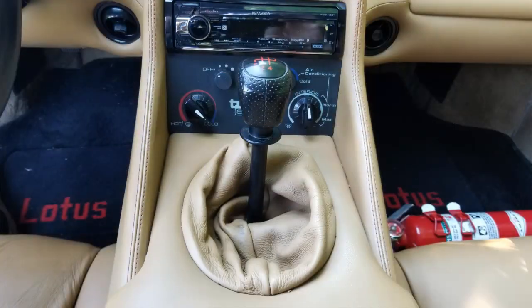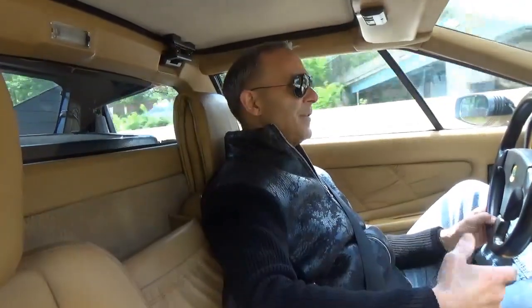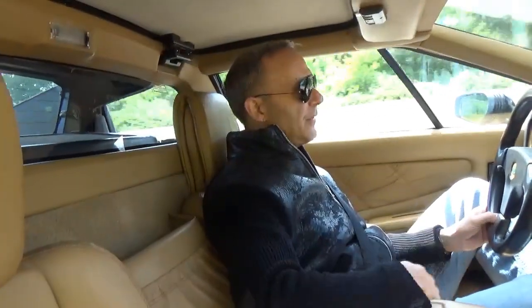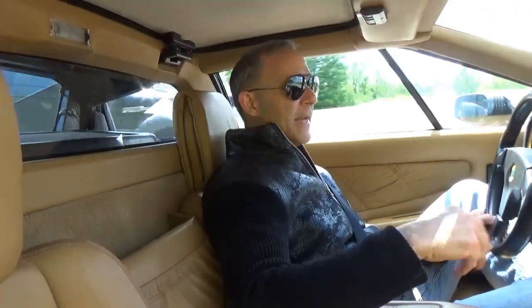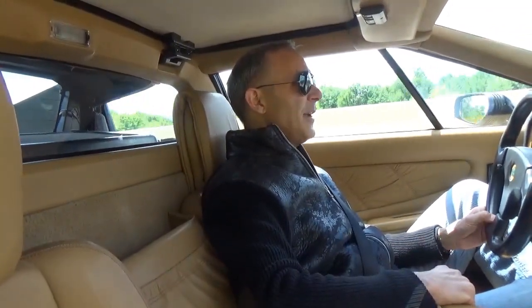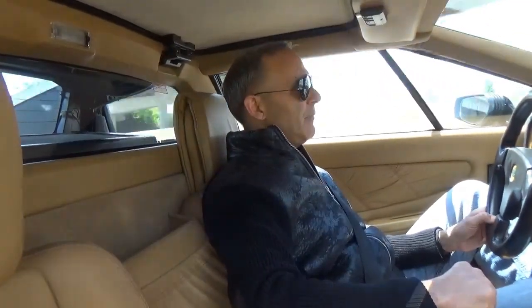It has a 5-speed gearbox. This car is 100% stock, except for the radio, but I do have the original radio. I ended up putting this Kenwood radio in it with a little mic. It's got Bluetooth, so obviously I can talk on my phone and do what I need to do. Like I said, it does have the original radio. Interestingly enough, with the Lotus Esprits, a lot of times when these cars were delivered, they didn't come with a radio. So a lot of guys just put their own radio in when they got it.